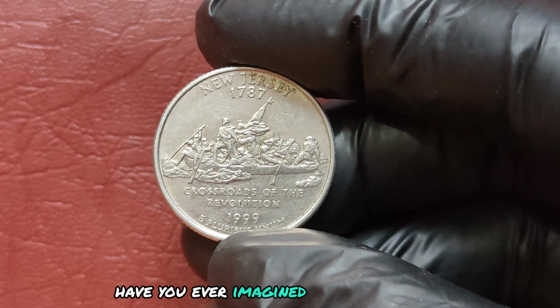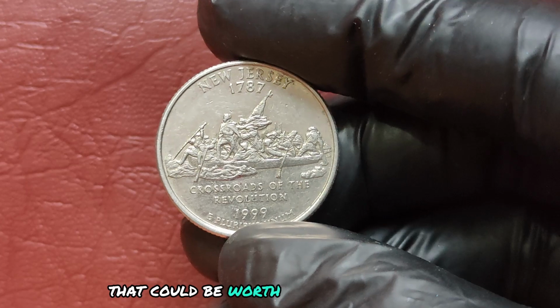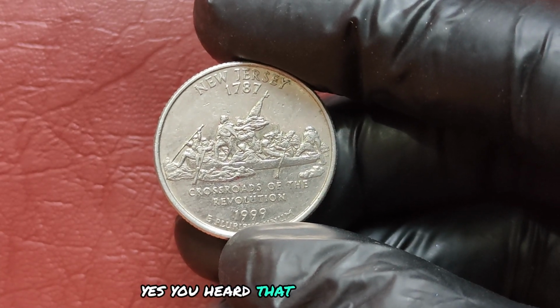Hey, coin collectors and treasure hunters. Have you ever imagined holding a 1999 D Mint Mark quarter coin in your hands that could be worth millions of dollars? Yes, you heard that right, millions.